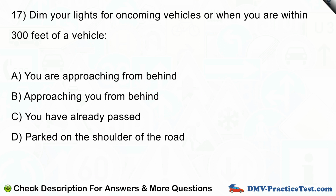Question number 17. Dim your lights for oncoming vehicles or when you are within 300 feet of a vehicle. A. You are approaching from behind. B. Approaching you from behind. C. You have already passed. D. Parked on the shoulder of the road.